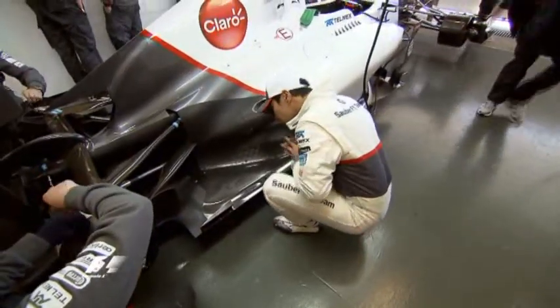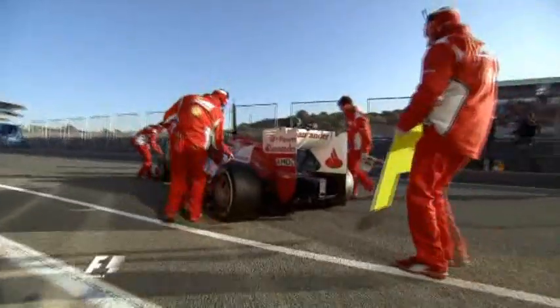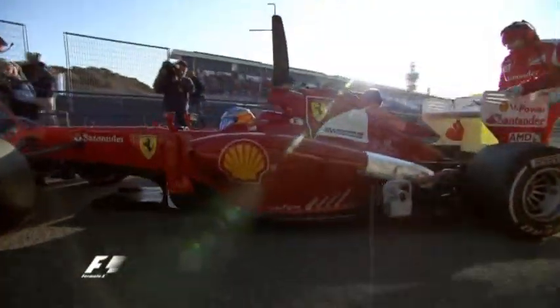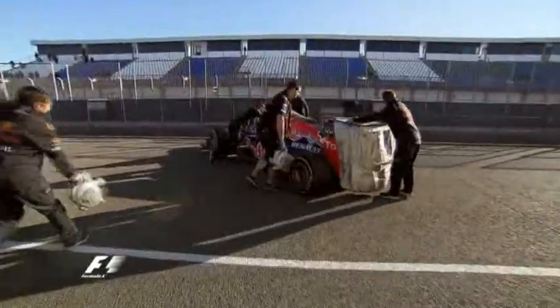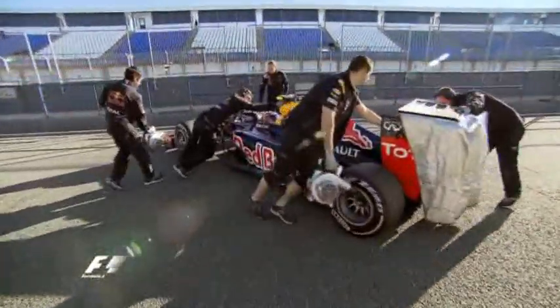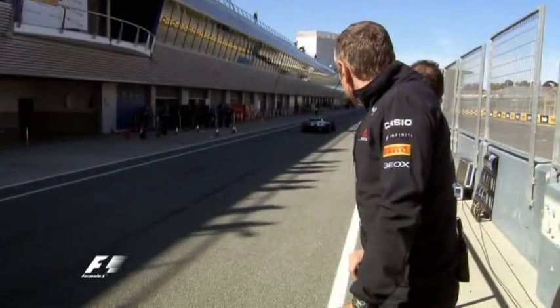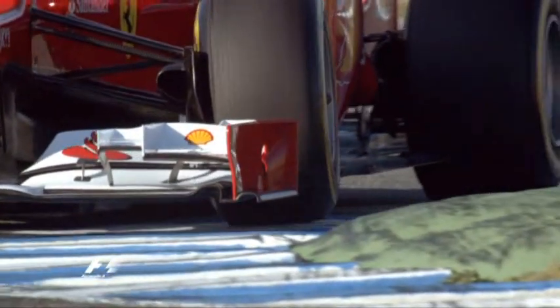Exhaust-blown diffusers were now outlawed, but that wouldn't stop teams developing new ways to claw back the downforce they'd lost. With a raft of new developments, everyone was keen to keep their ideas under wraps. But as always, there were plenty of ways to keep an eye on what the opposition was up to.